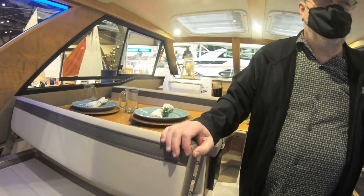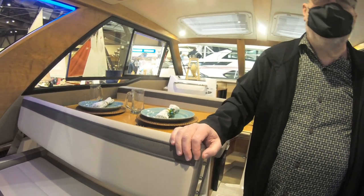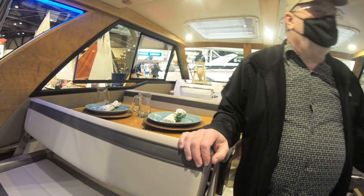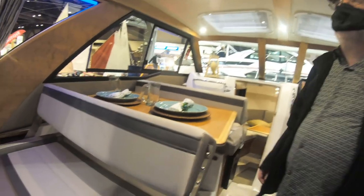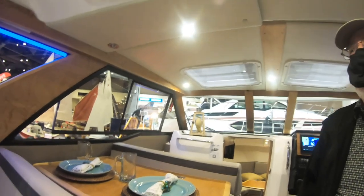But your chart plotter with a tablet, you can have a tablet out here and have it be your chart plotter. Yeah, but you won't be able to see all of your engine stuff. You can see that. You'll see everything. Oh, that? It's screen shares. Oh, cool. I do it all the time on mine. Yeah, well, that'll work. So I just thought that would be a good idea, but if you could do the other one.